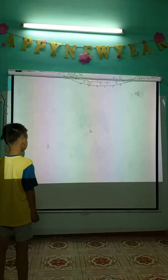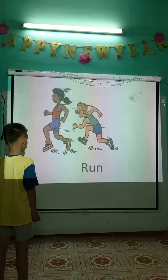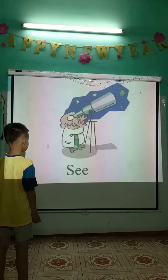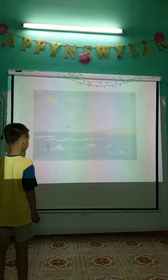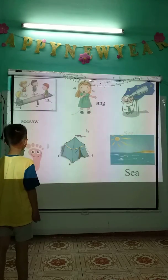There are fish, rabbit, ring. How many rings? There are two rings. So we say they are rings. What can they do? They can run. He can see. They are tall. He can see.